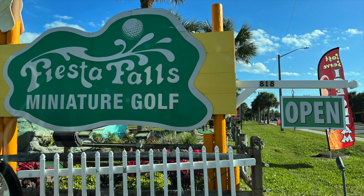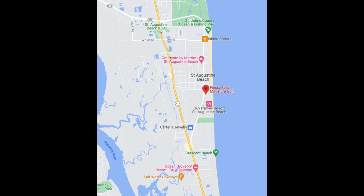All right, after Saltwater Cowboys, we headed about 2 miles north in St. Augustine to Fiesta Falls Miniature Golf. We've been once before. It was a lot of fun, and once we realized we were going to be right there close to it, it was like, hey, let's go ahead and go back here. It's a beautiful day. It's not getting dark till around 7:30, and it's right on the ocean. You'll be able to see a picture of that here shortly. And you can see Saltwater Cowboys is right there, and you just drive right up to Fiesta Falls.